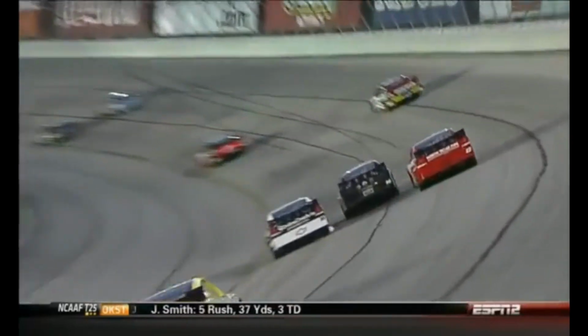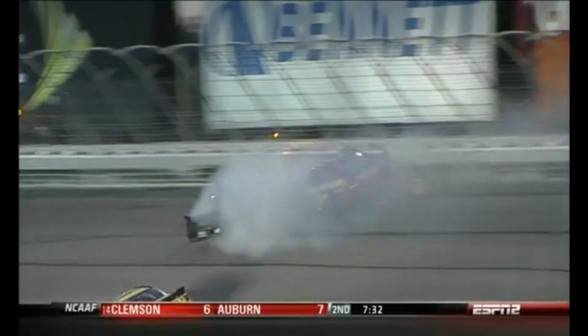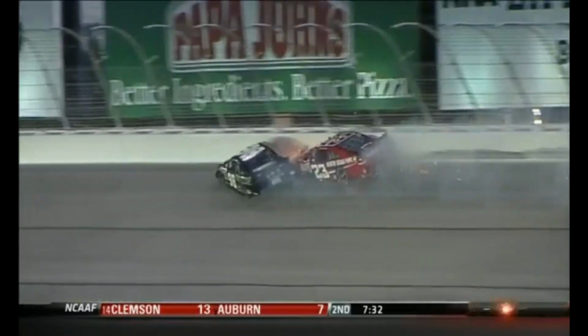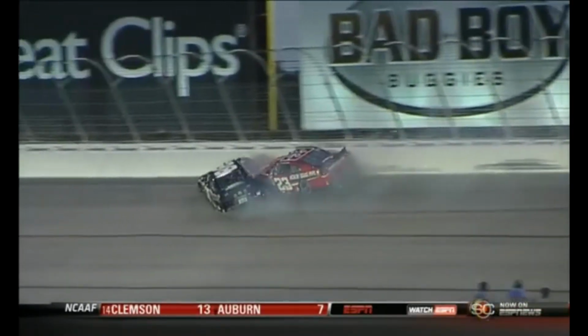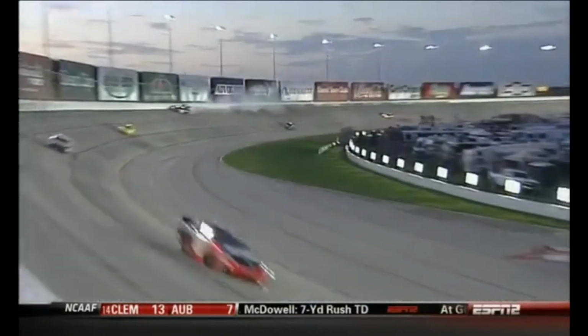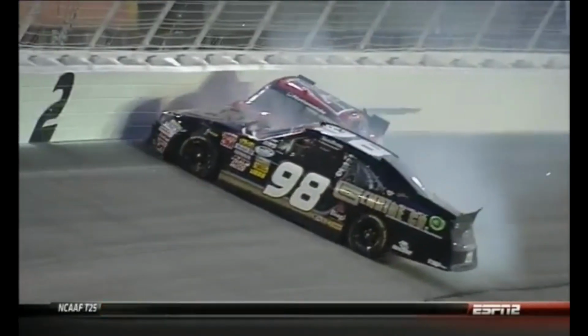Casey Kane is trying to work on the low side. So Reed moves up to give him room, and oh man, that's too bad right there. Just not enough room. I think apparently Reed's spotter might have hollered at him that there was a car to the inside, and as he moved up, I don't think that he had any idea that he wasn't clear of the 23.